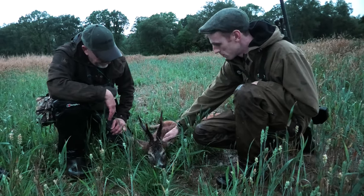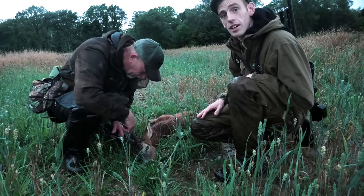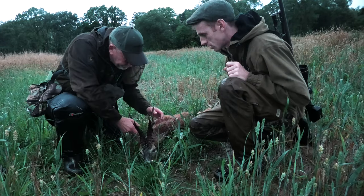Oh, beautiful, beautiful buck. That's the best coloration of a buck I've seen shot around here. Yes, that is an absolute honour. Thank you so much.